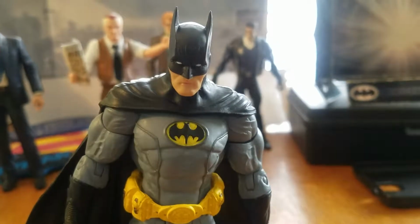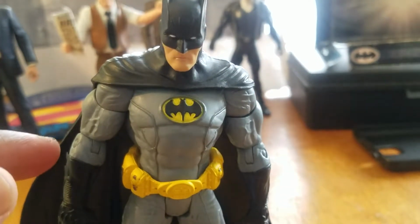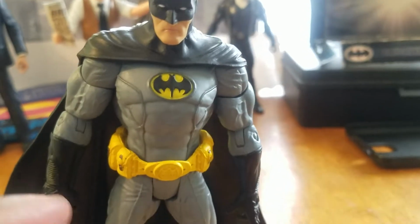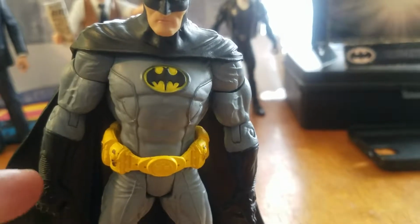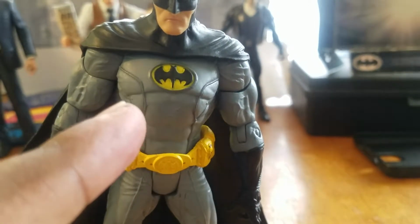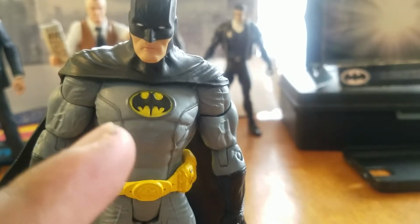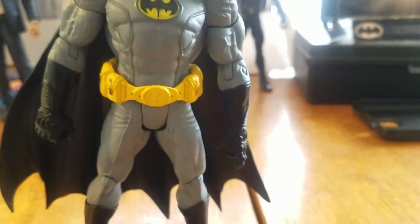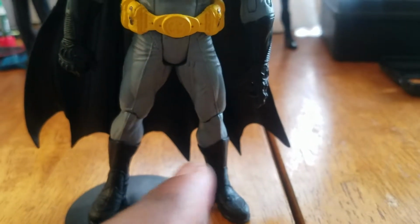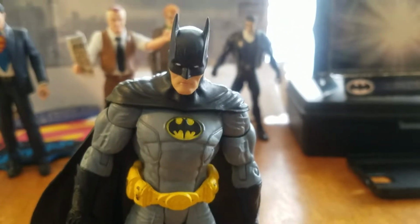Articulation on this figure is pretty standard for DC Direct figures. He has a bend in the arm, a twist in the upper arm area. He has swivels in the wrists, a twist in the wrist. No ab crunch or anything, and no turn or swivel in the waist area. Bend at the knees. And he does have a full 360 in his feet. So that's what you're going to get with this figure with articulation, basically.